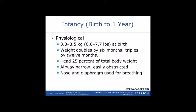You'll hear me make the joke throughout the class, I don't mean it to be offensive, is kids have watermelons for heads, right? It's huge, and it's much, much larger than the rest of their body. If they fall, they normally fall on their head because the weight causes their head to gain speed faster than the rest of their body. When they're born, 25% of their total body weight is in their head, right? 1/4 is just that watermelon, okay?